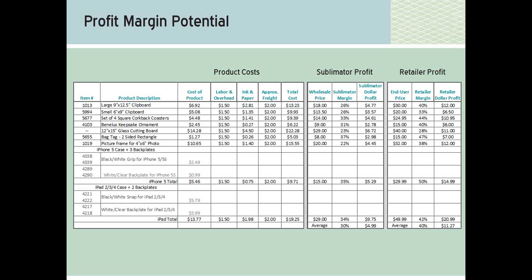Now we've recommended the wholesale pricing, which provides an average of 30% margin for you as a sublimator if you sell to someone else, and a retailer price for the end user, which provides an average 40% margin for the retailer. And this worksheet with the formulas and everything else is part of the digital resources that are available for download from our website, and it's completely editable based on what you desire to make.